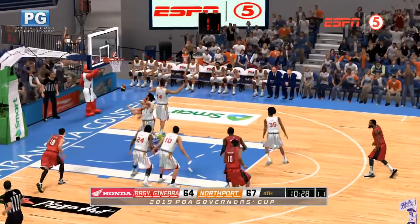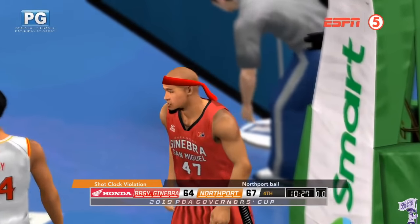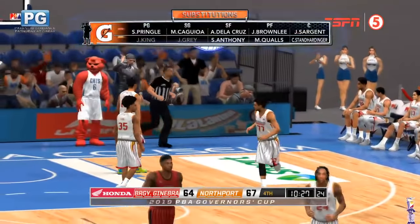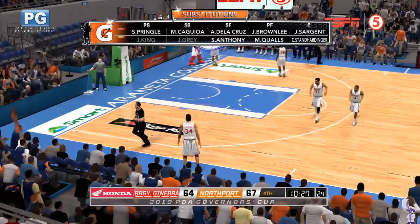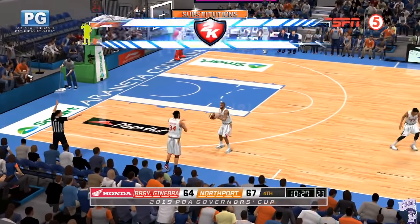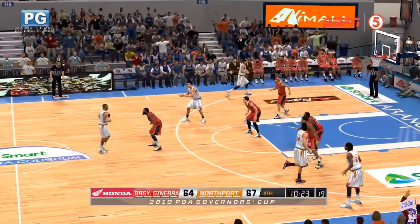Here's Mark, and blocked. Tries to save it. Whoops, there's the 24-second shot clock violation, so they'll turn it over. You know, sometimes the intensity of the game can lead to brain-neutral plays like that, guys. And we've made our way through just over a minute and a half in this fourth quarter.